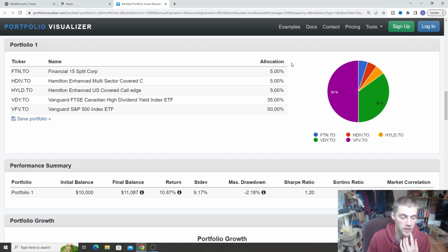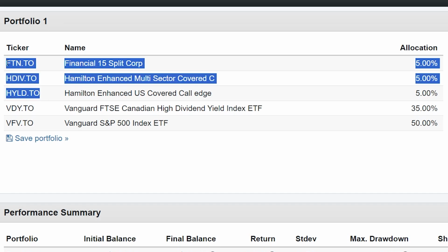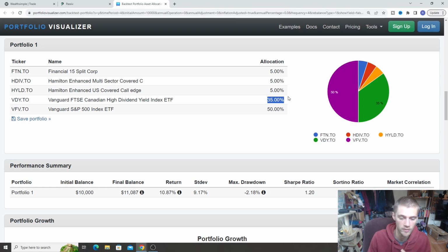And my fiance has a bit of a more passive, a little easier approach when it comes to buying her stocks. It's all ETF based, simple stuff. So she has VFE like I do, VDY, and then a few covered call ETFs, as well as a split corp just for some passive income. But the vast majority of the fund is going to be growth, about 50% coming into US markets. Again, very similar to my TFSA, a little bit more in terms of Canadian dividend stocks, and then we have some income funds there. So once again, it's a very easy, very simple portfolio.